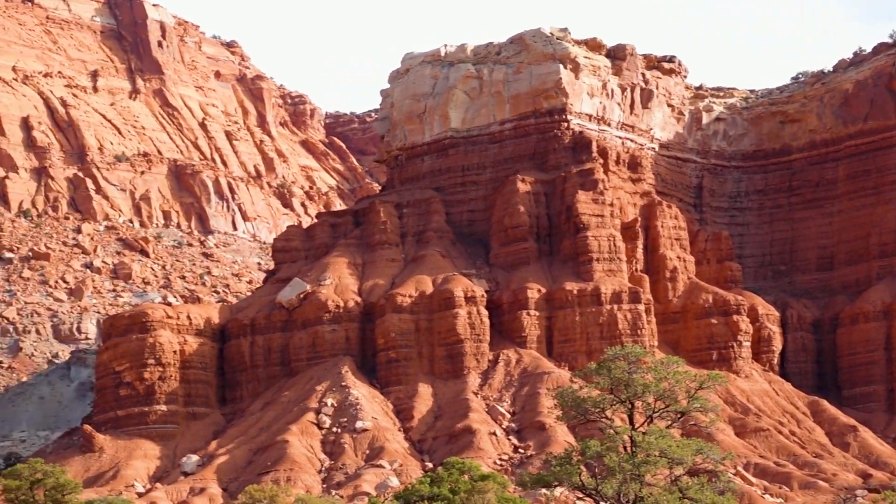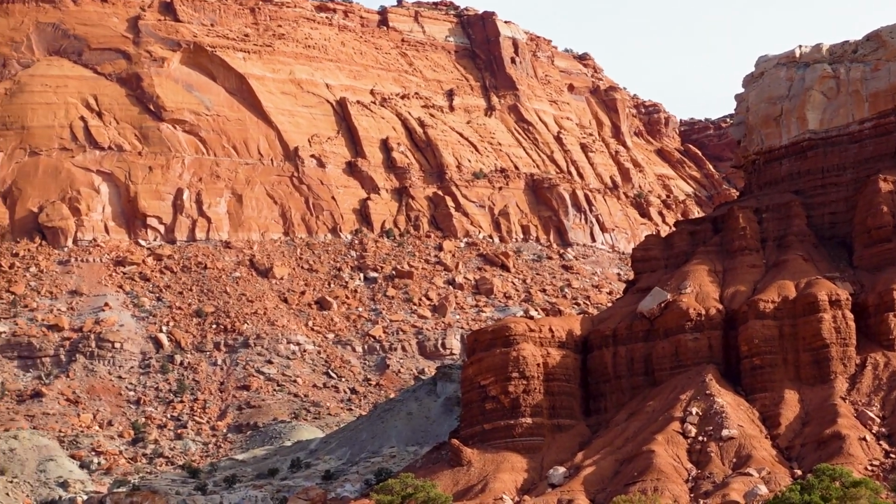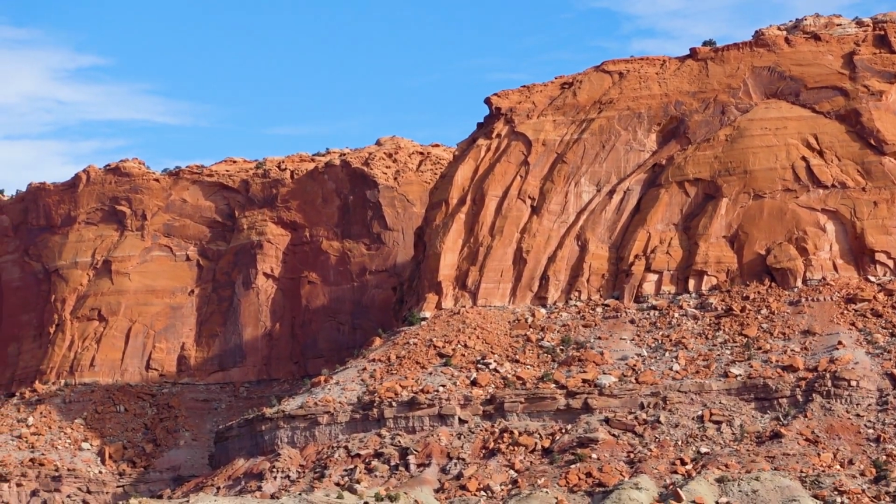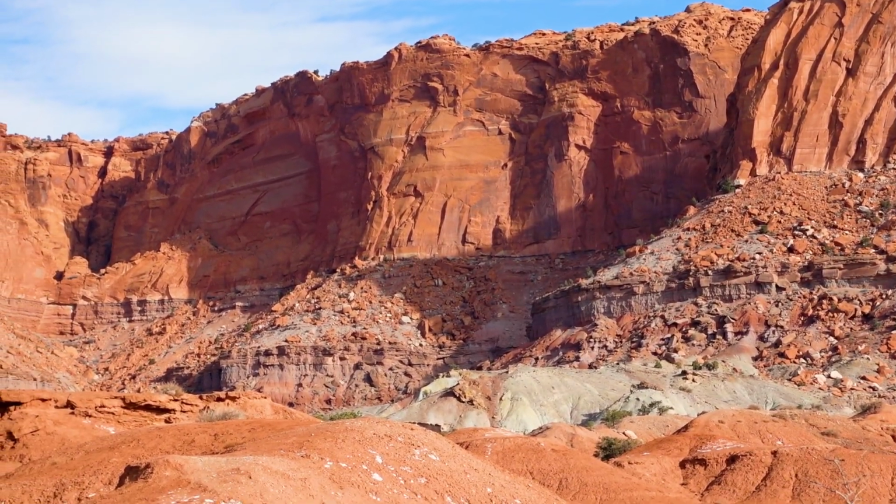There is also a 3.5-mile long trail that can take you to better views, but we had only half a day in this park, so we saved it for better things.